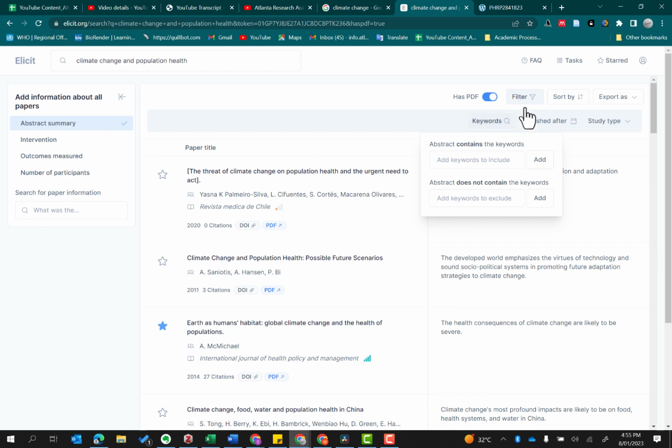By making use of the filter, when you click on it, it shows these options: keywords, published after, and study type. From the keywords, you can add some keywords in line with your research topic, and those keywords will also be contained in the abstract. So now I can add Nigeria. This means that Elicit is going to display all papers that have the word Nigeria in their abstract. In another sense, it means all papers that discuss climate change and population health in Nigeria.